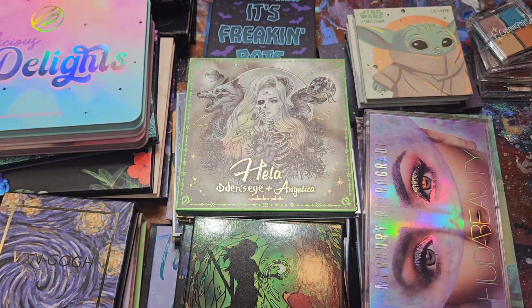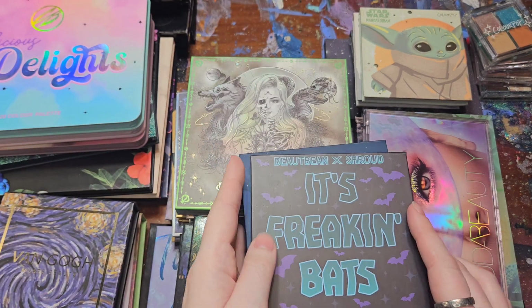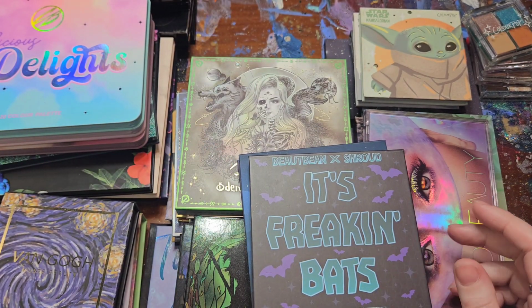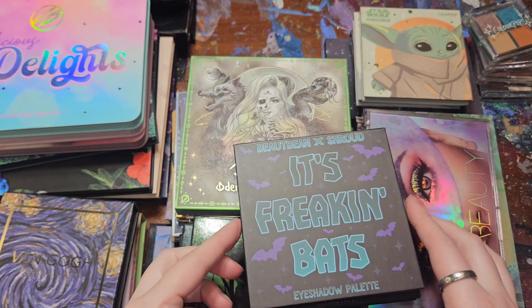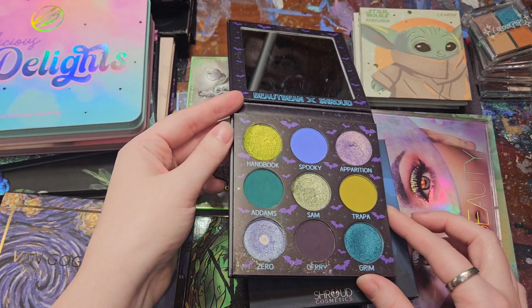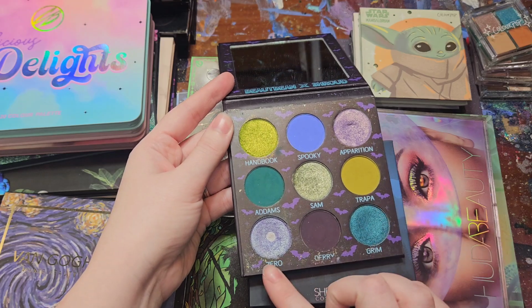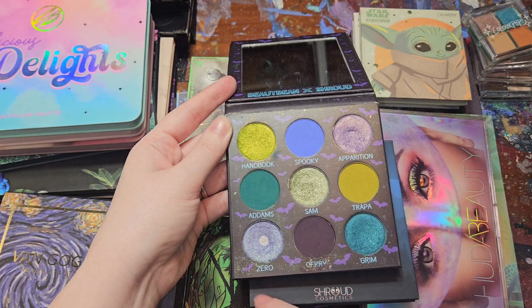Let's do, no, that will be hard. Let's do something easy. This is my Shroud palettes. This is the It's Freakin' Bats, which is a collab with Batty Bean. She used to be Butte Bean here on YouTube. That's this one. This is my very favorite palette in my collection, and Zero is my very favorite eyeshadow shade of all time. So this is a keep.